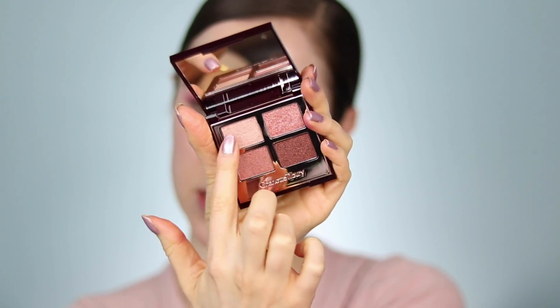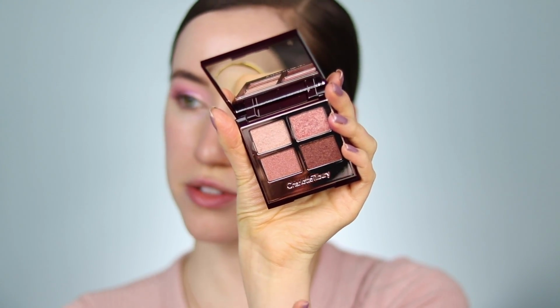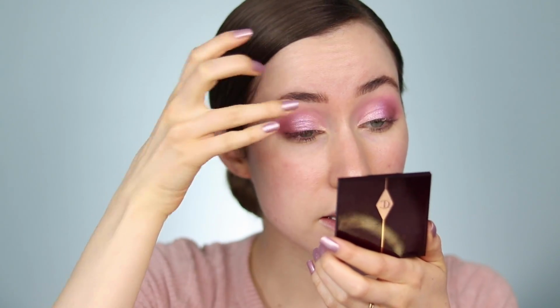You can see I've already tried these top 2 colors, and it's probably what I'm gonna wear again today, but these 2 are also glitter toppers, but I would probably use those for more of a deeper eyeshadow look. So I'm gonna take this shade, the lightest one, just on my finger, and I'm just gonna pop that over the existing shadow in the inner corner. And it just adds a bit of sparkle.